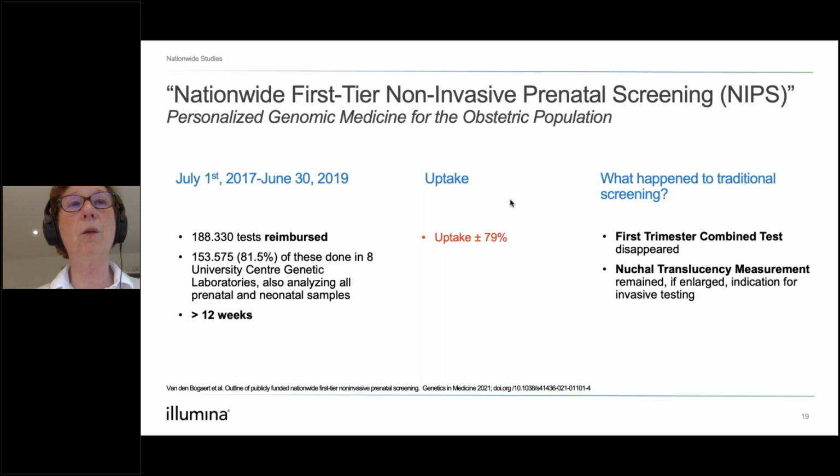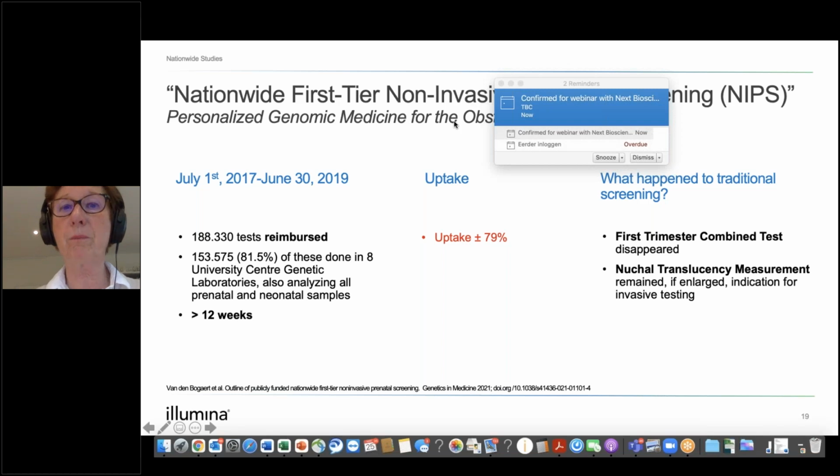These genetic laboratories do not only do the NIPTs, but they also analyze all prenatal and neonatal samples. So the follow-up of positive, elevated risk NIPT results was very, very good because they did that in their own laboratories. More than 80% of the NIPT tests done in Belgium are done by the 8 university center laboratories, and the test is fully reimbursed. With those figures, the authors could also calculate that the uptake of prenatal screening in Belgium is almost 80%, 79%.